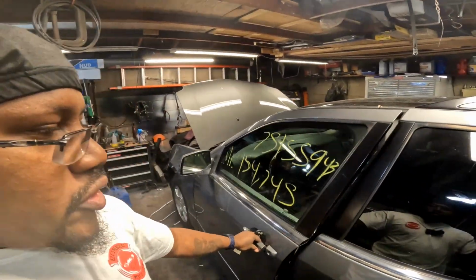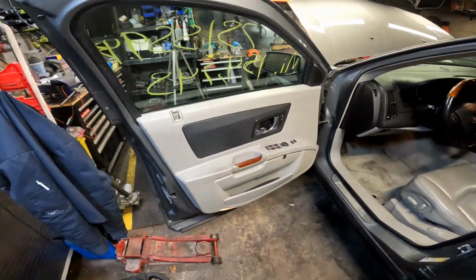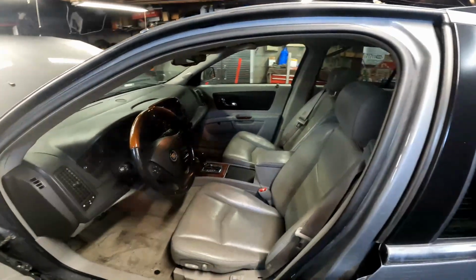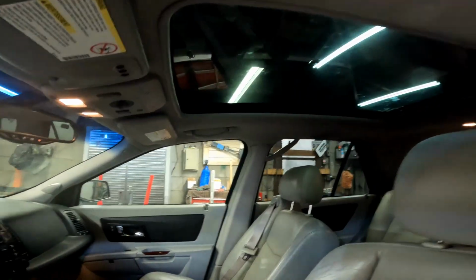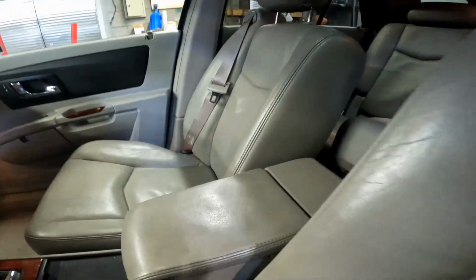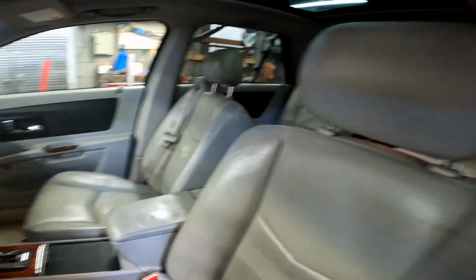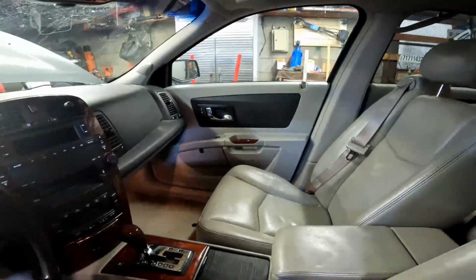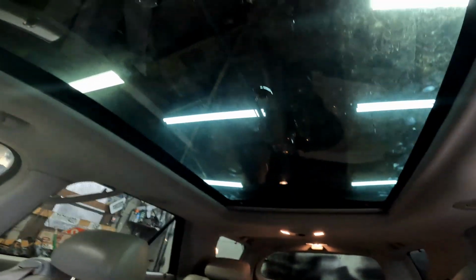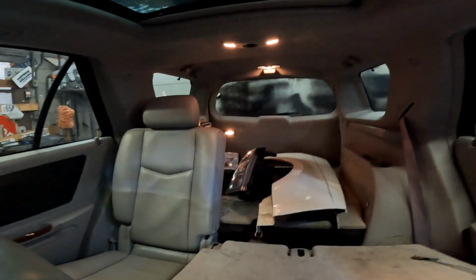So here's the end. Go pop this door open right here. And from the pictures, I was like, she's extremely clean for the miles. Usually you see these cars, the seats be all raggedy and torn up. The armrests be raggedy, torn up. The bolsters be raggedy and torn up. Because they had one of these at Pick and Pull. The whole interior was torn the hell up. They got that big panoramic sunroof. And I don't got the third row seats.